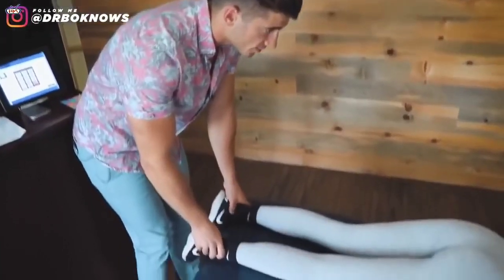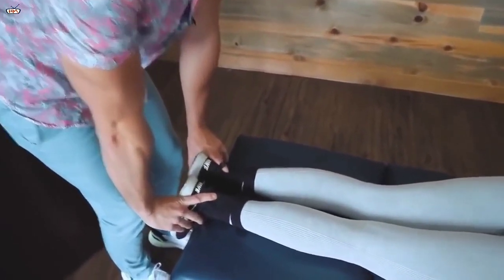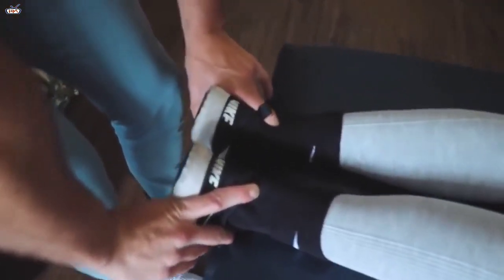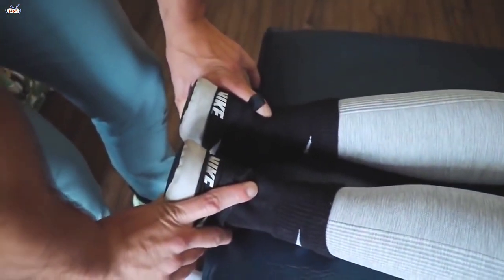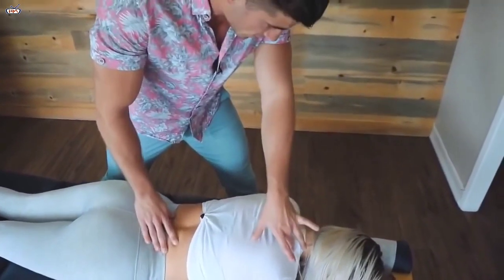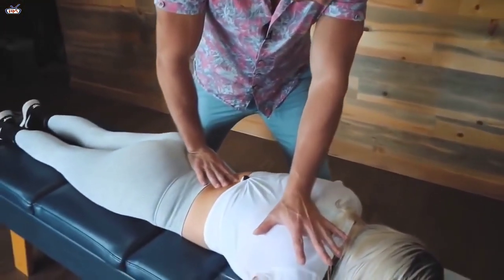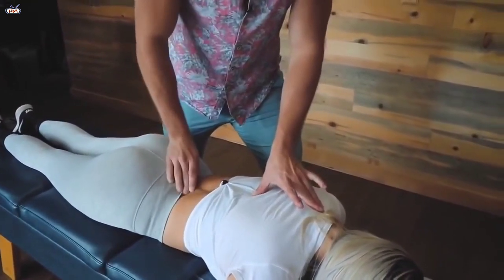Cool, awesome. So one of the very first things we look at is leg length. So Joe, come on, take a look at this. What do we notice? So that right leg is going to be short by nearly half an inch. Left is going to be long. Big deep breath in and then all the way out. Awesome. So one of the first things that we're going to feel for is motion.